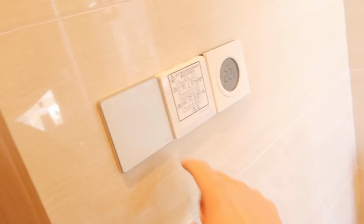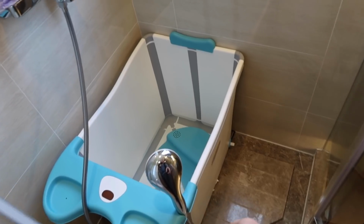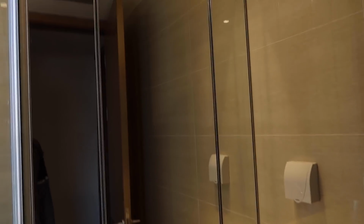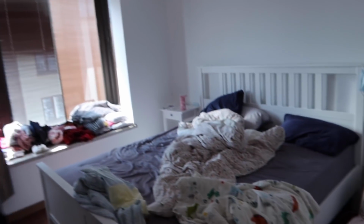So good lighting. This is where Eva takes her baths. We bought this recently. It's Eva's tub. Very, very nice. Very convenient. So this is Eva's bathroom, basically, where she does her thing. Bathtub, I can go inside too. You can fit in it? Yeah, I did it when we were in quarantine. Wow. Here's mess. It's okay.